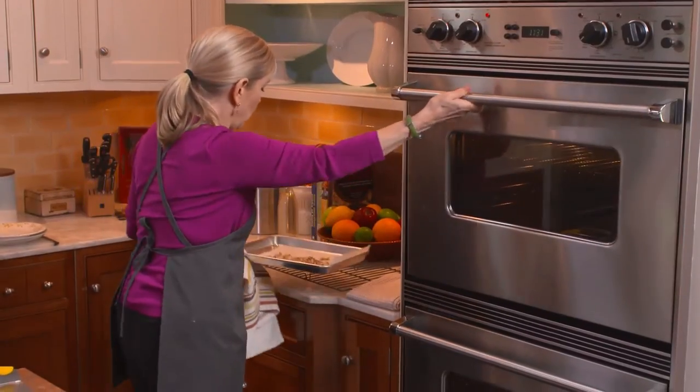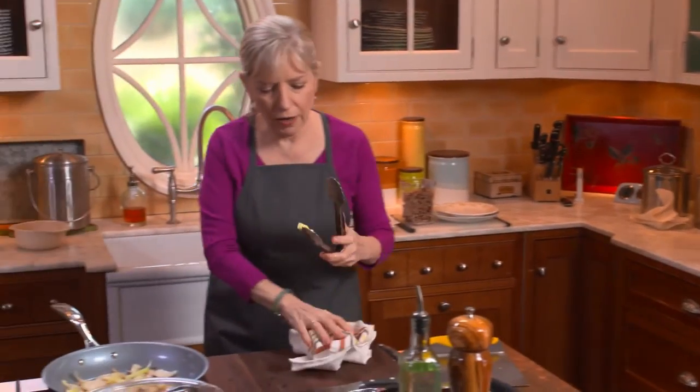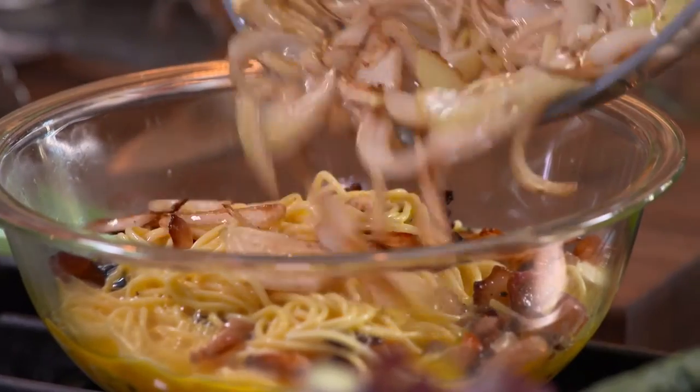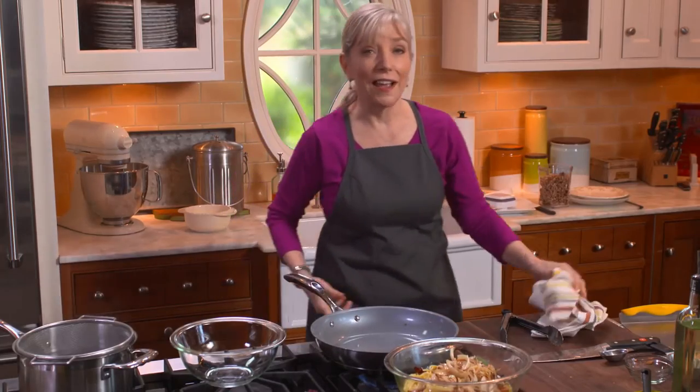Oh, those look good. Those won't take any time at all. Another stir on my onions, and then talk about kale for a second. Yeah, actually I'm gonna say those are done. So here we go. In goes the onions. And what the heck, I'm gonna add the walnuts.